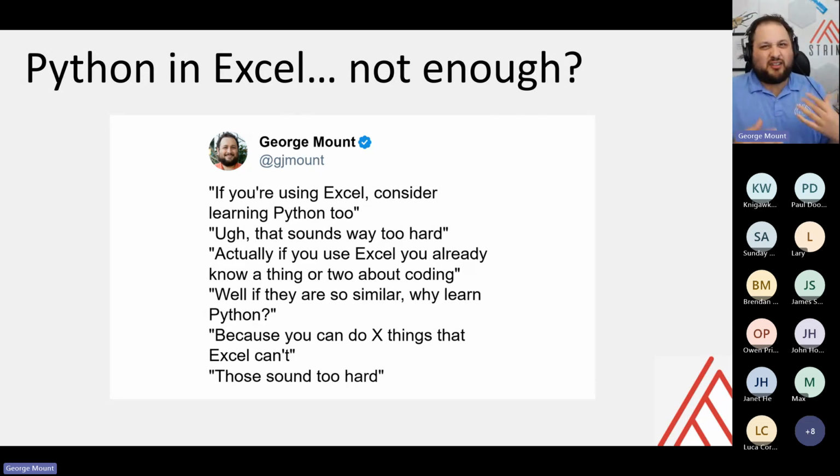Because I think there are those hardcore data science developer people who say you've got to do everything with Python, Excel sucks, get rid of Excel. No, that's not really the message we're sending. We're saying that they're better together, right? But I think the typical response to that was, oh, that's really hard. I don't really see a good use case for that.